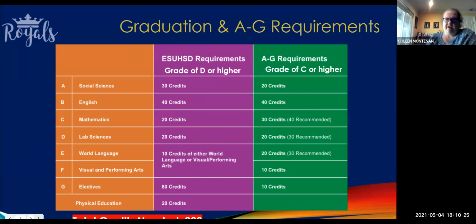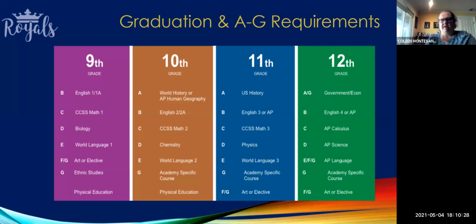Excellent. Okay, and then here's just an example of what students would take if they're trying to graduate and meet the A to G requirements. When students start in 9th grade, they would be in English 1 or English 1A. Some students will be in Math 1, some might be in a higher math. Students will be in biology for science. Some students will start their world language or their art or elective class. And then our students usually have ethnic studies and physical education. So in their 9th grade year, they're already covering 5 of their A to G sections for most students.